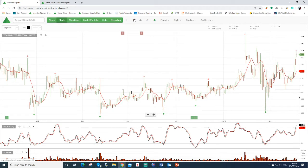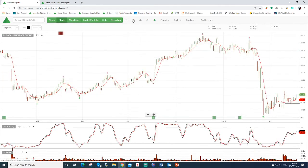TPG back up near full value here, so we were buyers of this at lower levels at around this $7, but back up at $8. A little like Sonic, we're seeing sort of a fair bit of that upside positive surprises captured in it. Lendlease, you're starting to see some of these stocks that have been left behind now start to rally in the market, the likes of QBE, Lendlease.